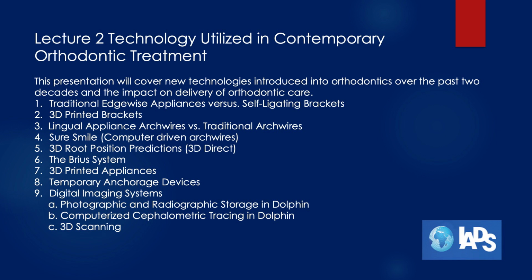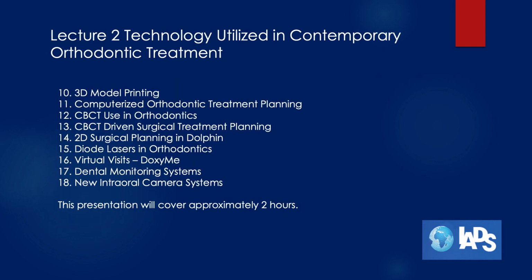We'll talk a little bit about uses of temporary anchorage devices as we discussed in the first lecture. We'll talk about digital imaging systems, and that would include photographic and radiographic storage in Dolphin, computerized cephalometric tracing in Dolphin, and 3D scanning. We'll also continue to talk about 3D printing as regards to orthodontic models.